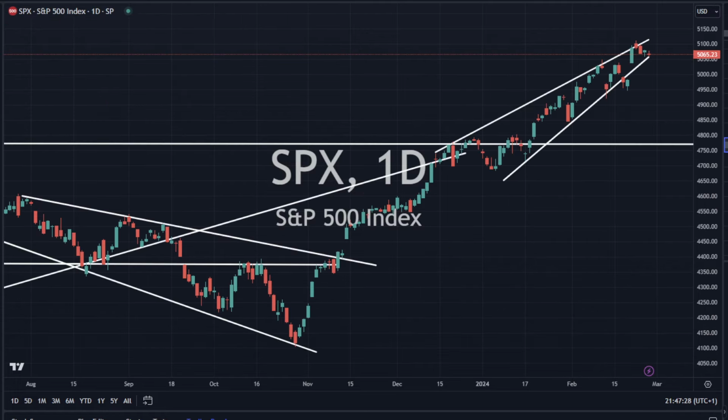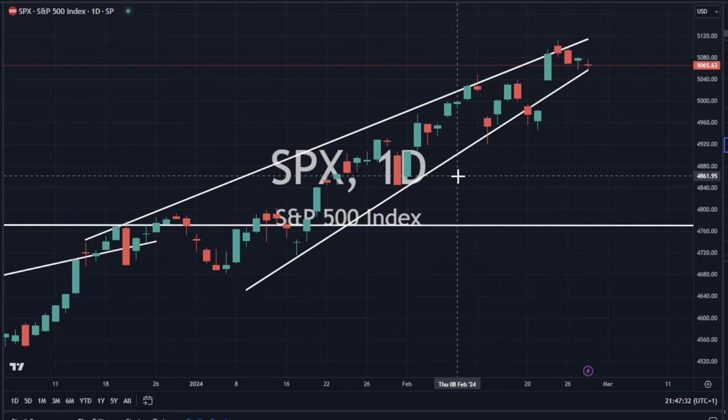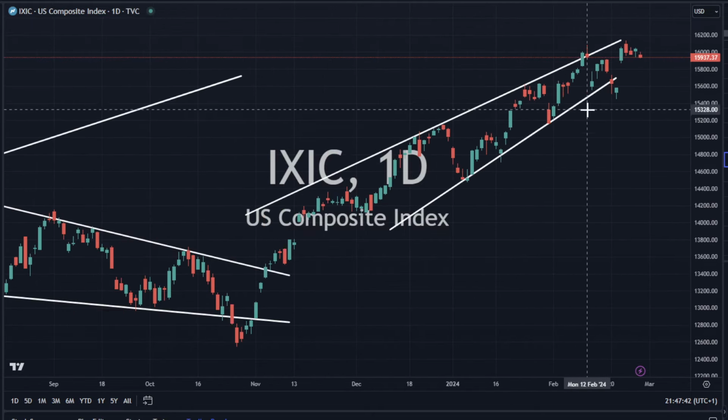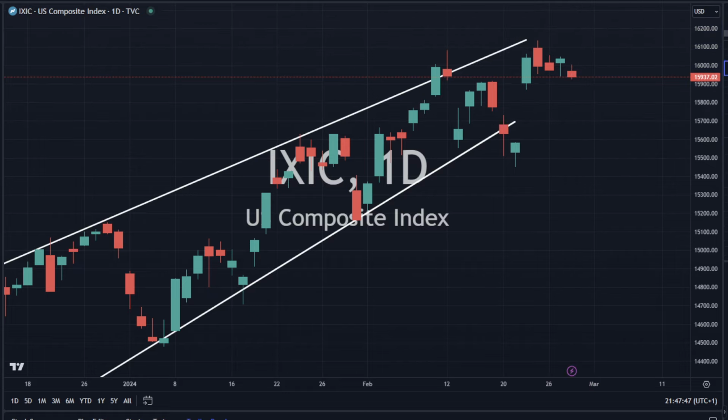S&P 500 getting a little bit of selling pressure. It's still holding on, guys, but we'll see. This thing is priced to perfection. It is up there, but just moving sideways for the NASDAQ composite. Still easily could go higher if it wants to.